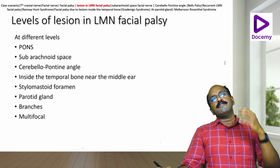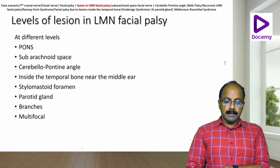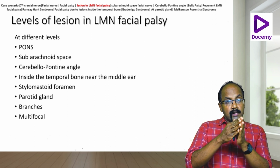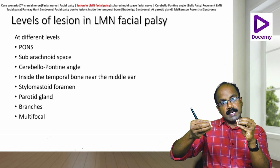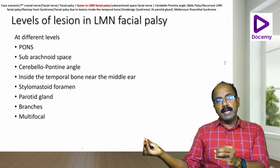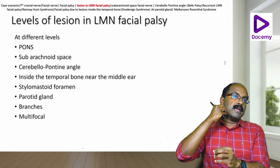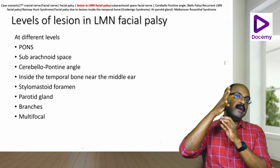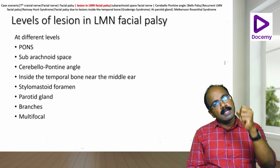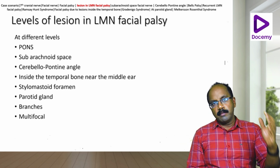So what are the levels of lesion in lower motor neuron facial palsy? There are different levels because we already learnt the facial nerve starts from the pons, goes through the CSF, CP angle, then internal acoustic meatus, through the middle ear. It has to come out of the stylomastoid foramen and parotid, and it supplies. So at every point, different sorts of diseases can catch hold of this nerve and affect it.